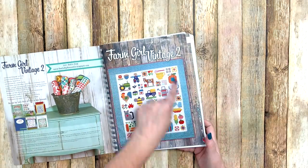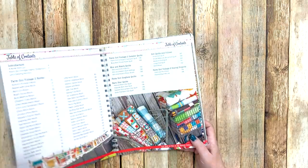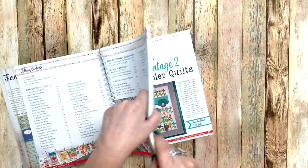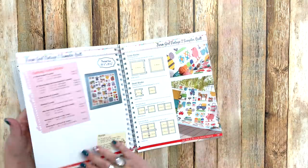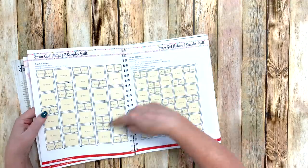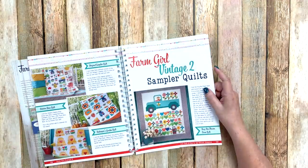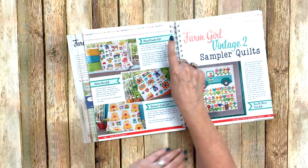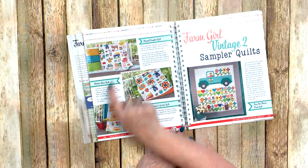So for instance, there's the whole cover quilt right there. And in here it shows you on page 138, right here, is the instructions. I'll just hurry and flip through it. So that shows you how to put the quilt together. But on this page is what I wanted to show you right here, that here is the original sampler quilt.